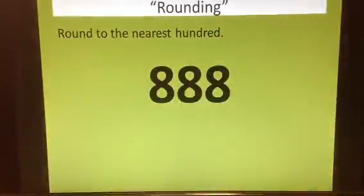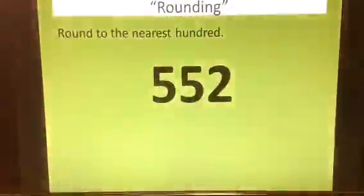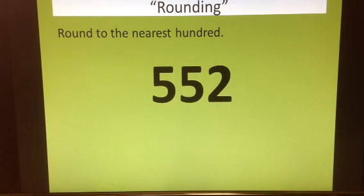Round to the nearest 100, 888. Well, the digits are bigger than 4, so they round up. It's 900. How about this one? Round to the nearest 100, 552. It's sort of close to being 500 or 600, but it's just a little closer to 600.